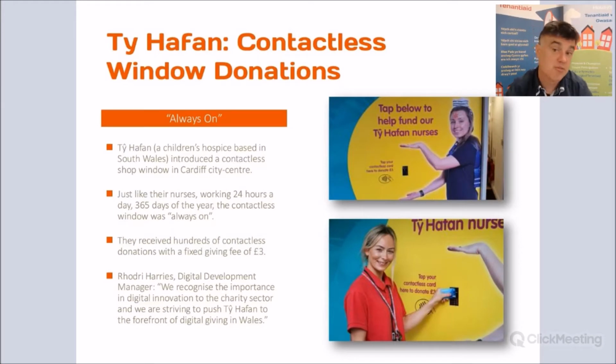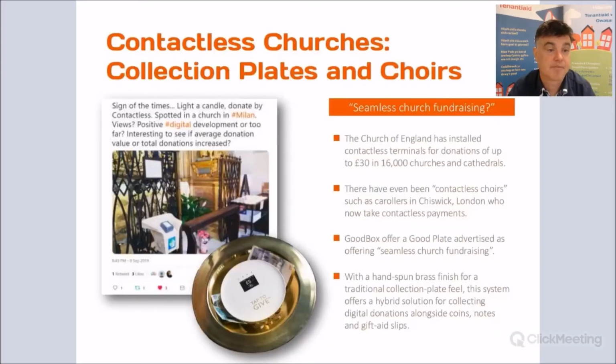People would treat it with more respect. You're not going to fly poster over some TPAS window unit, are you, in an empty shop? So you might find that some landlords will be very sympathetic to that type of stuff. And there's your contactless plate.